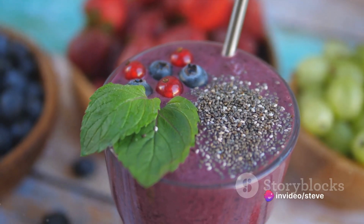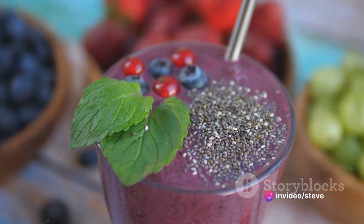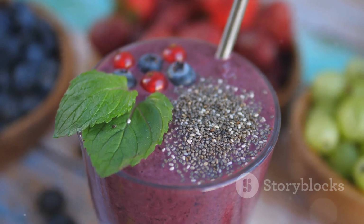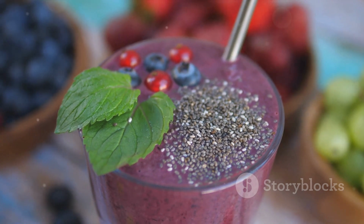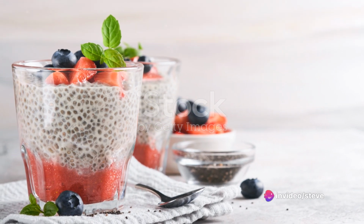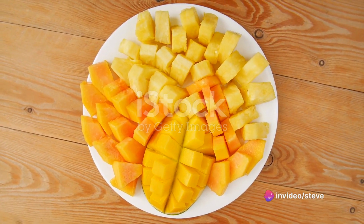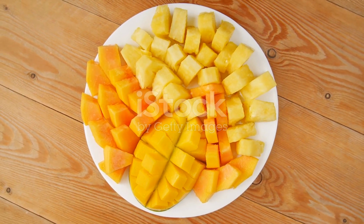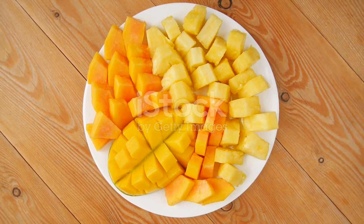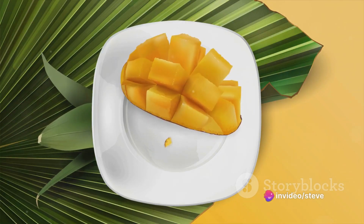Then we have the Berry Blast Smoothie, a powerhouse of antioxidants from the mixed berries and the added chia seeds. This smoothie is not only a delight to your taste buds, but it also helps to reduce inflammation in the body and enhance your metabolism. Our last recipe, the Tropical Delight Smoothie, is a refreshing mix of pineapple, mango, and coconut water. This smoothie is packed with vitamin C and hydration, both of which can help to keep your skin glowing and your body functioning at its best.